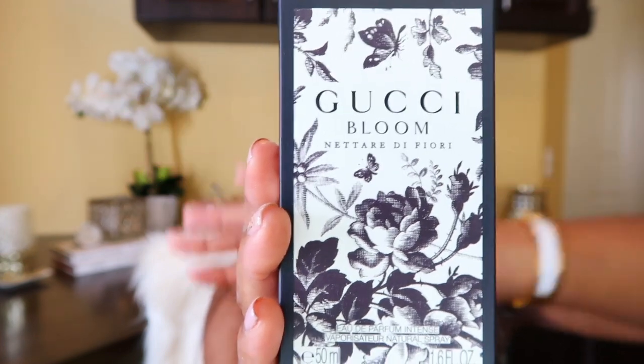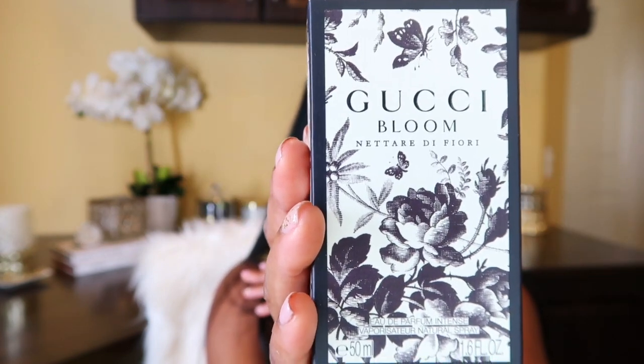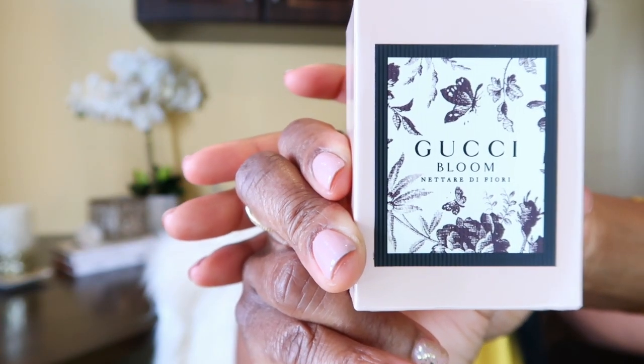This one here though is Gucci Bloom, and I absolutely love this. This is, okay you guys, you know, I'm not gonna try and pronounce this. Nettare Di Fiori. We are opening it together. Okay, this is not my first impression because I already smelt it and I bought it, so I liked it. But I'm taking it off. I have not used it yet. I love the packaging. I think the packaging is beautiful. This is what the bottle looks like.